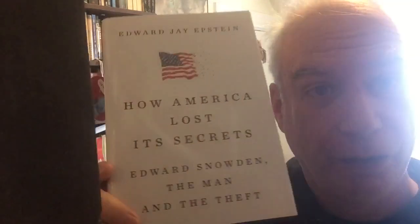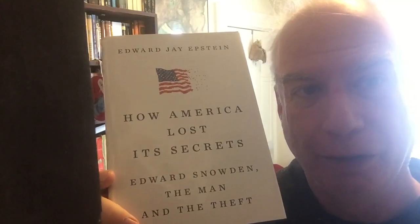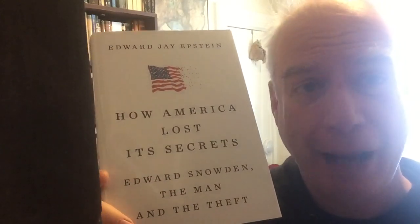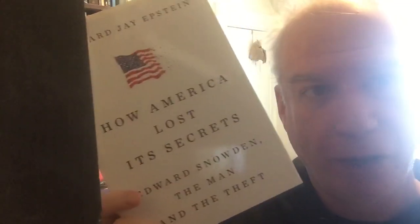This is by Edward J. Epstein. It's called How America Lost Its Secrets: Edward Snowden, the Man and the Theft. And this is a very, very negative, damning, critical look at Edward Snowden. Not the heroic looks at him that have prevailed. That narrative has prevailed. But rather a damning look. And I reviewed this for the Christian Science Monitor, but I don't have a printer. So probably the one mainstream review that isn't in here is my own. If I remember, I'll try and find it and leave a link to it.